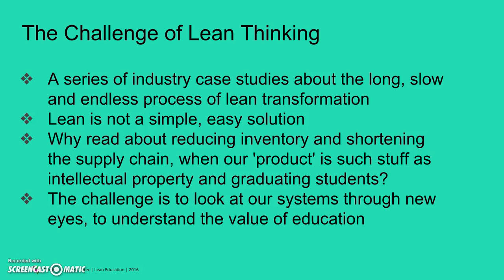And perhaps a further issue for educators is, why would we read a book about reducing inventory and shortening the supply chain if our product is things like intellectual property and graduating students? So the challenge there is to try and look at our systems through new eyes, to understand the value and the value streams that underlie education.